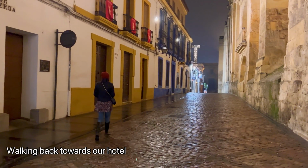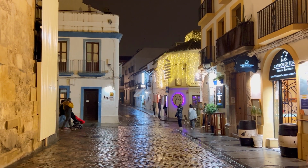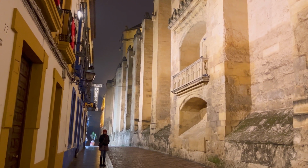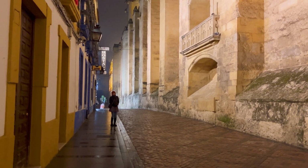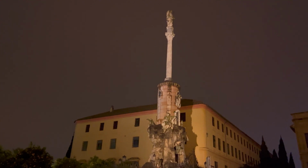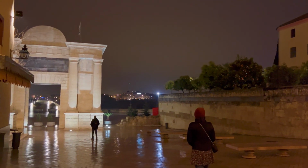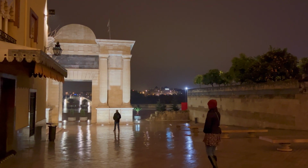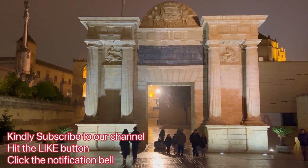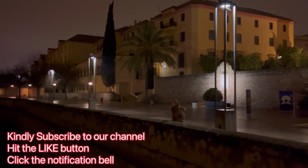After dinner, we walked back to our hotel. The city was really quiet now. Most of the alleys started to empty themselves and some were already deserted. We can't help but feel a deep appreciation for Cordoba. It's a city where every street, every building, and every hidden corner holds a piece of history and a touch of magic. So, if you're looking for a destination that's rich in history, culture, and hidden surprises, Cordoba should be at the top of your list.